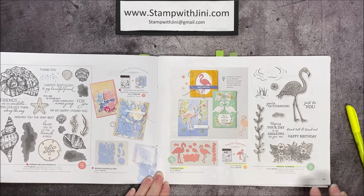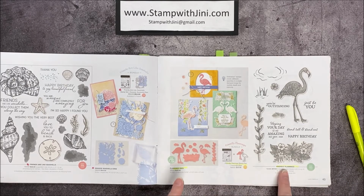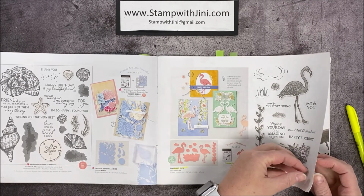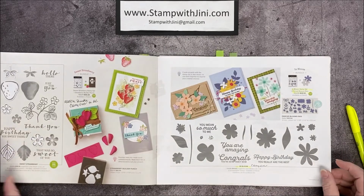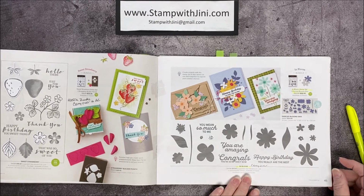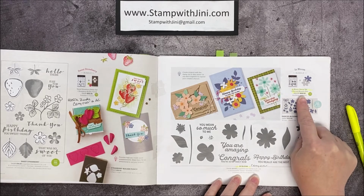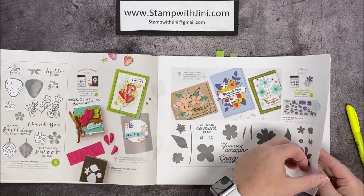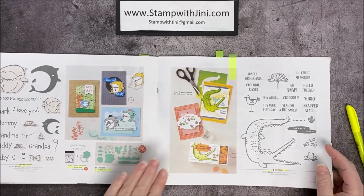Page 43, both the stamp set and dies are going to be retiring, so that means the bundle is going on the last chance list too. On page 45, we have the In Bloom that's going to be carrying over. However, the bundle is going away. So if you want to save that 10%, you'll want to get it now.